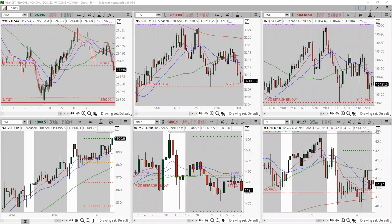At 9:45, just about 15 minutes after the start, we have flash manufacturing PMI and flash services PMI. And at 10 o'clock, coinciding with one of the most important reversal times of the day, 10 a.m. Eastern, we have new home sales. That's going to be pretty interesting for us. Let's get in depth with our analysis for the trading session today.